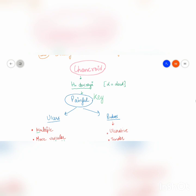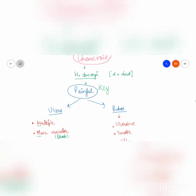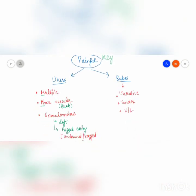So starting with chancroid. Chancroid is caused by Haemophilus ducreyi. You can remember D is for dard, or D is for dukhna. So it is painful. Painful is a keyword here. Painful ulcer and painful buboes both are there.